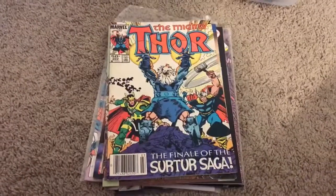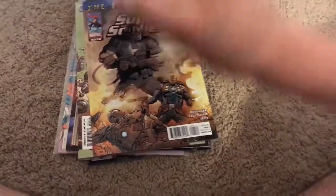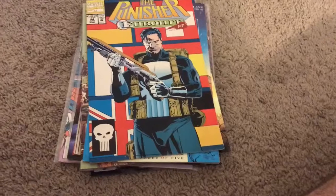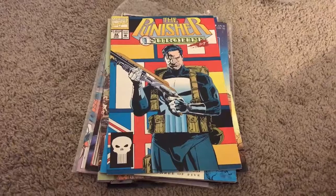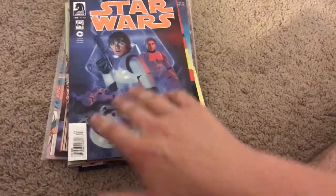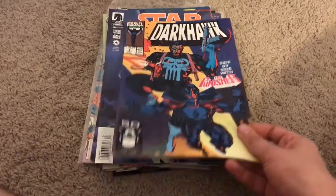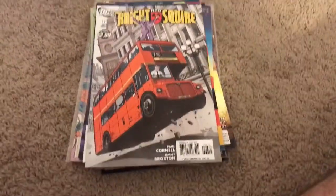Got The Mighty Thor issue 253. Got Batman Legends of the Dark Knight issue 8. We've got The Punisher. What is that? Euro hit. That's issue 64. Star Wars issue 10. Dark Horse. Got Dark Hawk issue 9, featuring The Punisher. Knight and Squire issue 6.